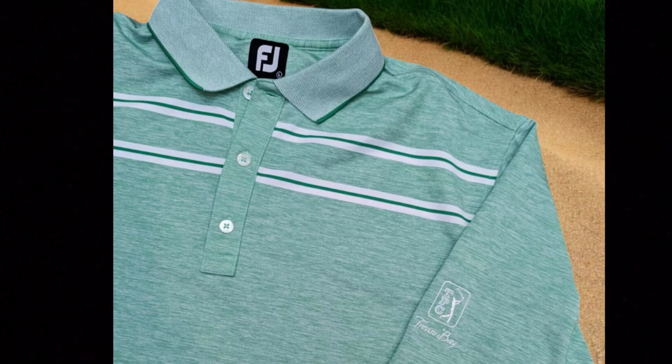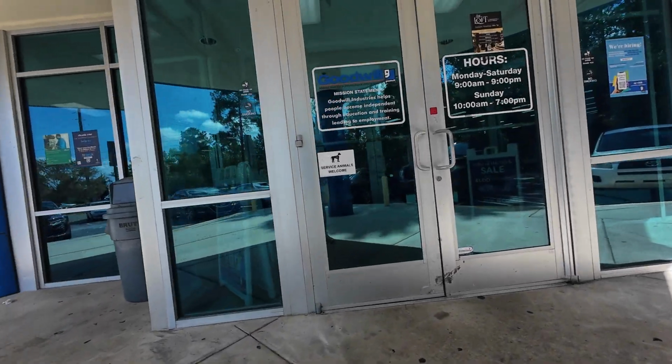Unfortunately, I somehow messed up all the footage at the Salvation Army, but really the only thing I found was this FootJoy Treviso Bay polo. Paid $3.99 and it should sell for around $20, $22.